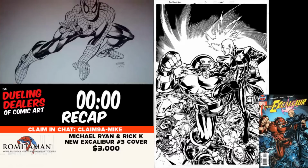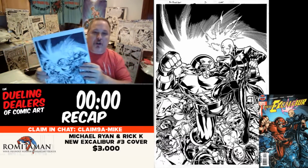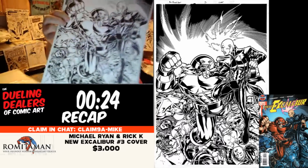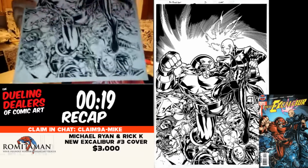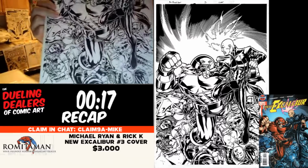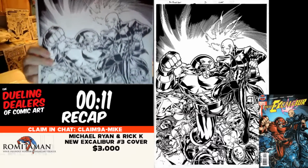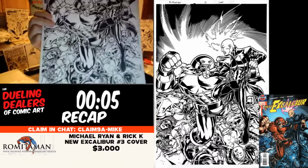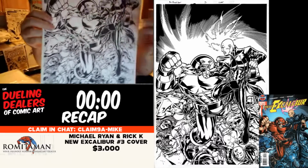Next up, we got the 9A. Michael Ryan, Rick Ketcham, New Excalibur cover. Wow. Bill, we have 11 superheroes on this one. I have 3,000 on it. I'll go 2,700. Beautiful cover with the Juggernaut battling Professor X. And then we have Marvel Girl, Iceman, the Beast, Angel, Captain Britain, Dazzler, Pete Wisdom, and Shadowcat, all laying defeated on the ground below the mantle above. Wowza. 2,700.